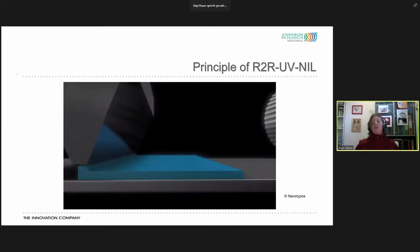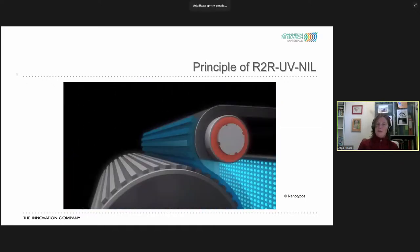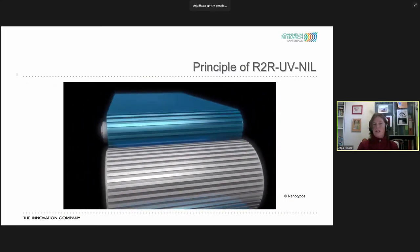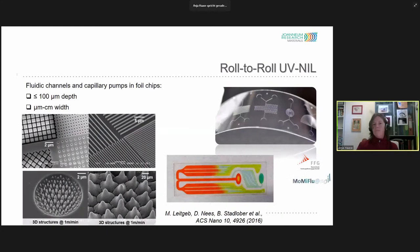And this is just a very short video of how this principle works. The blue one is the liquid resin, and then it touches the stamp and is cured from the backside with UV light, and you have transferred the structure. I think this video gives a very nice insight into how this structuring works. And here are just some pictures of structures we have achieved. On the left-hand side, there are no microfluidic structures, but more bionic structures and line space grids with very fine resolution and high aspect ratio. But on the right-hand side, you can see some different microfluidic structures like pumps and filters and things like this. And I just added this one because it reminded me of the nice rainbow color microfluidic we have seen before. That's a filled chip with different colored liquids.